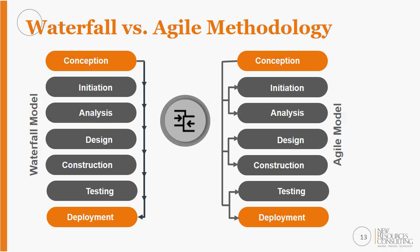Now you can do some iterative processes throughout, but for instance, if I'm implementing a new ERP system, moving from PeopleSoft to Workday or to Oracle Cloud, there's a lot of pieces that have to happen, and everything needs to come together at the end so that we have a final testing piece. Now, you might do some of that development iteratively, but at the end of the day, it goes through that process to make sure we have everything complete.